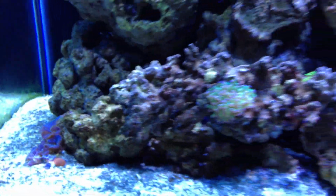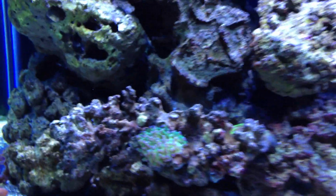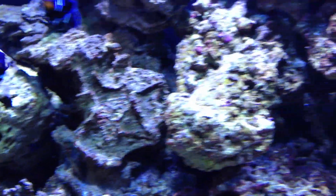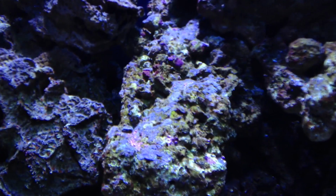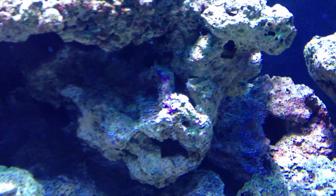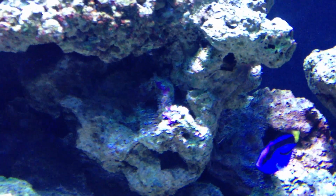I did also notice some more growth on this torch coral here, and I also noticed that my rock is actually getting a lot more coralline algae. You can see it there, and you can also see it over here on my rock.